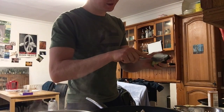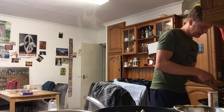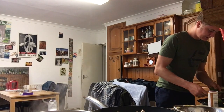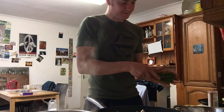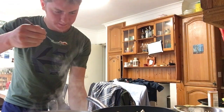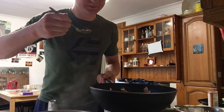So, half an avocado? What do you think? Half an avocado. I think the whole avocado, to be honest. Okay, messy, messy. Give it a good scrape. Not trying anything yet, just gonna try this baked beans. Don't burn the mouth. Bacon's definitely done.